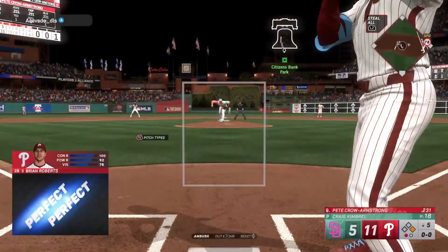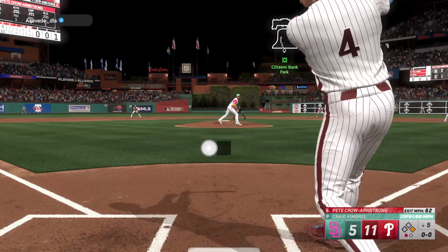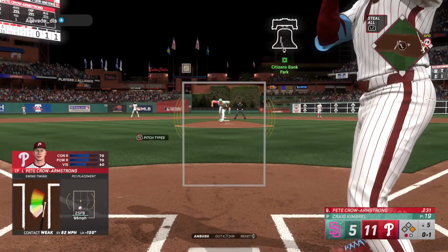Couldn't have timed it up any better than that. Didn't get cheated on that swing and squared it up perfectly. Came off the bat at 111, and when that's the case, the odds are very much in your favor as a hitter.